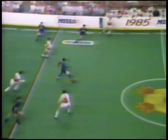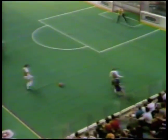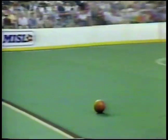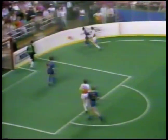3-1 San Diego, 13 minutes to go now in the second quarter. Ladouceur gets it off to Kevin Crowe. Instead, McWilliams to save it off to Scott Manning. I thought the save by Manning was an excellent save. Zungul really had some heat on that shot. Manning's 5th save thus far in this game.